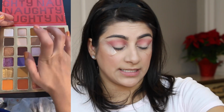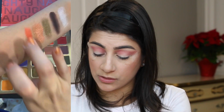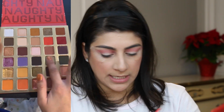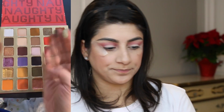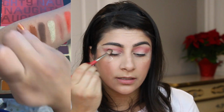I haven't found a dud in this palette, by the way. Not one dud. All of them are amazing. Quality is awesome. Even the glitters are super finely milled. They need a base. They're a drier formula, which I kind of appreciate more than that jelly kind of formula. I'm going to go in with Balsam, which is that green one right here. I can appreciate the glitters in here. They're really nice. I'm not going to lie. So I don't mind. I'm going to put this on the outer V.